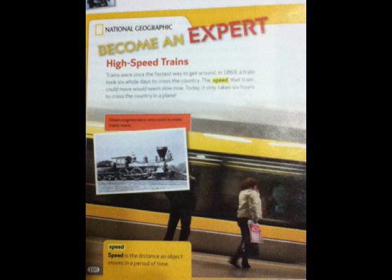So it can get electricity while it's in motion, which means that it can get electricity while it moves down the tracks. Now, let's think about how fast 200 miles per hour is. Most highways have a speed limit of 70 miles an hour. So when you're driving down the highway, you're driving about 70 miles an hour. These bullet trains can move 200 miles an hour. That's almost 3 times as fast as you move in the car on the highway. That's a really fast train.